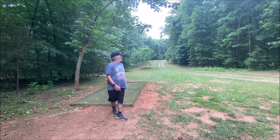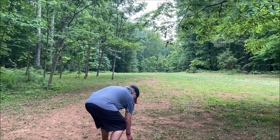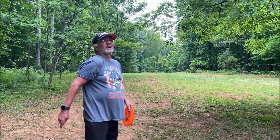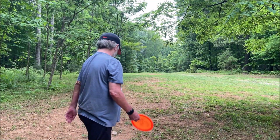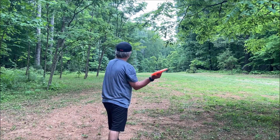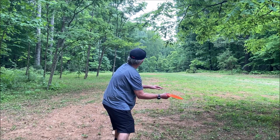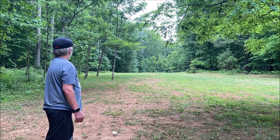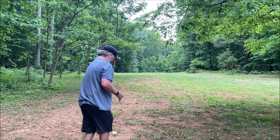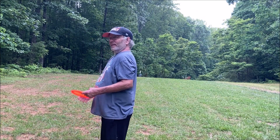Basically right at the bottom of the hill, kind of beside that tree. Should have a good upshot from there. Well, up the hill. I'm really due for a bad forehand. This might be where it comes in. Nope. That was very good for me. Very, very good. This is for 3.